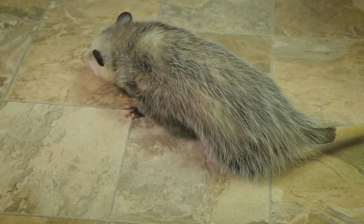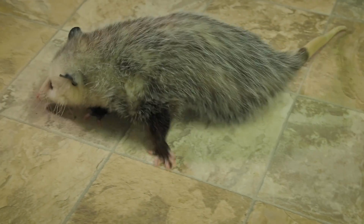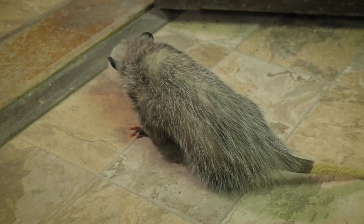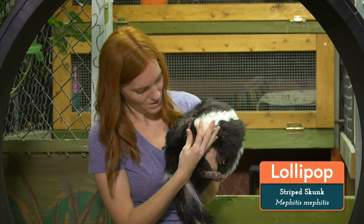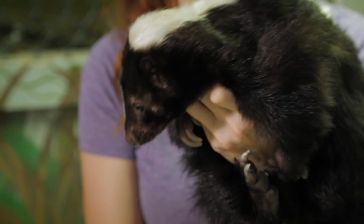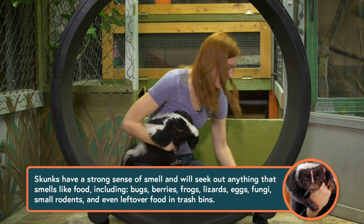Okay, bye. We'll continue to work on this with Ophelia, but I think we should try another animal. I think Lollipop the skunk might be a really good candidate to run on this. I think she'll really like it. So this is Lollipop. She's a striped skunk, and she was sleeping because skunks are nocturnal, but she loves her food. So I think she's going to be very excited to be a part of this.